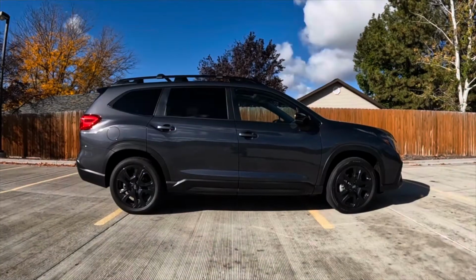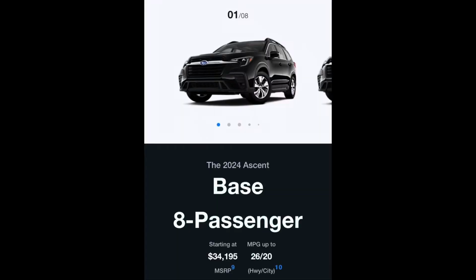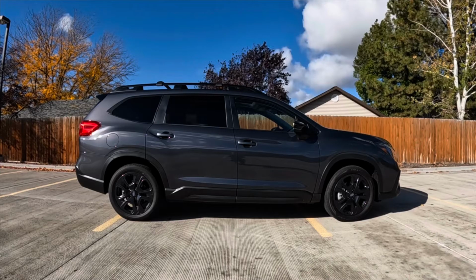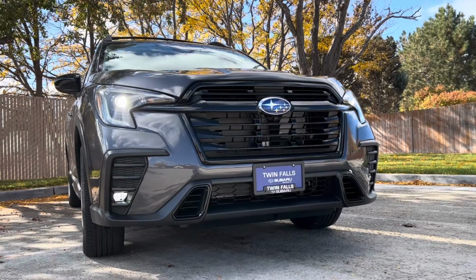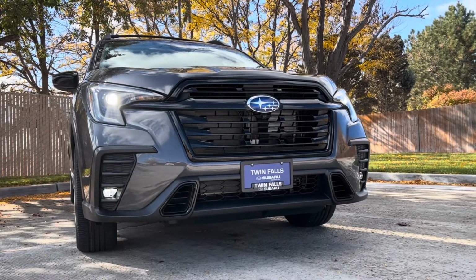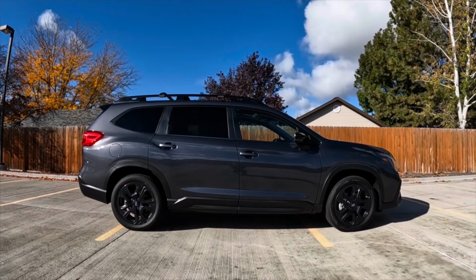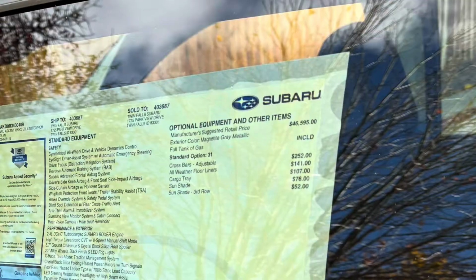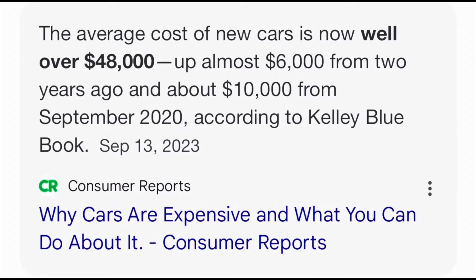As mentioned earlier, there's 8 trim levels of this model, and the base still starts about $34,000, so that's basically unchanged from last year. But this is the Onyx Limited. Onyx basically means it's blacked out. Limited basically means it's super duper fancy. So this is the 7th of the 8 trim levels, or the 2nd highest, just below the Touring. And the way this one sits, it's about 46 grand before destination, and the few extra goodies it has that you'll see. So after that, it's about $48,000. So this financially is your average new car sold in America right now.